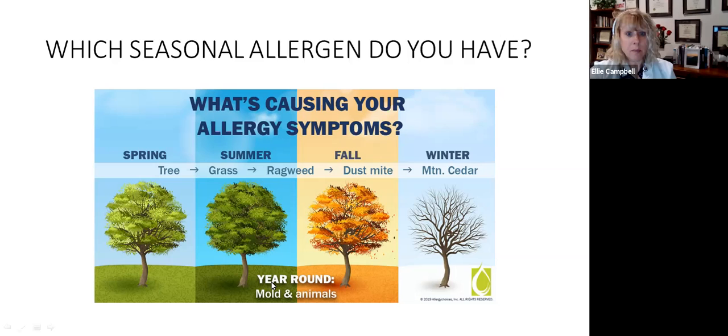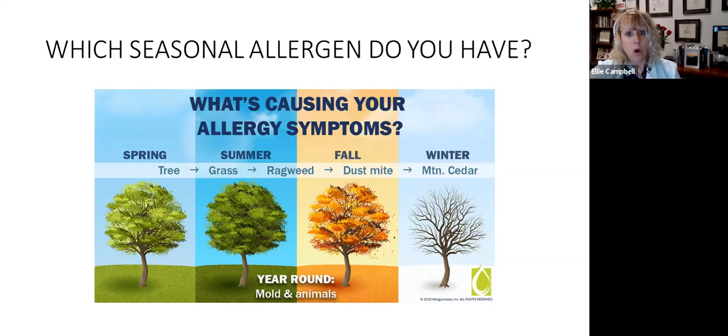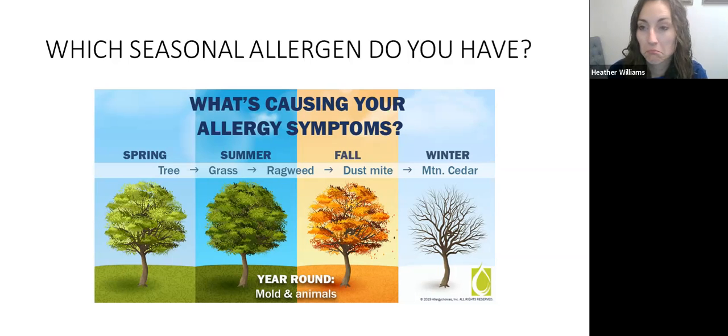When we talk about dust mites, they can sometimes be all year round, not just seasonal in the fall. So it kind of depends on the temperature and humidity of your home environment. Interestingly, dust mites seem to do better on a slab than they do in a basement. There's something unique about the temperature and humidity in a cement slab that really encourages dust mite reproduction. So, tidbit in case you didn't know.